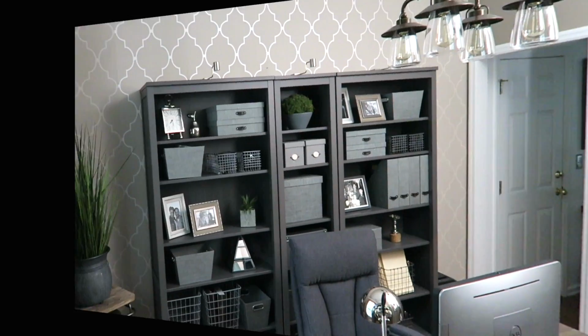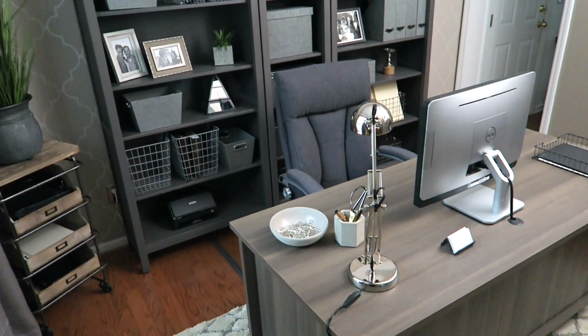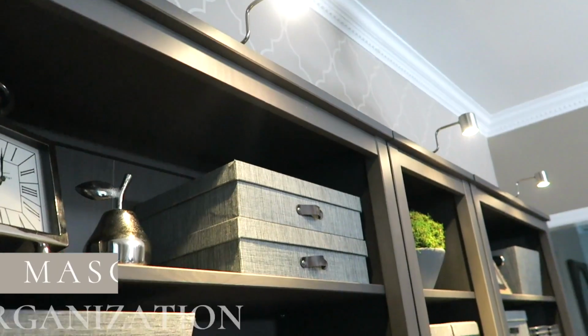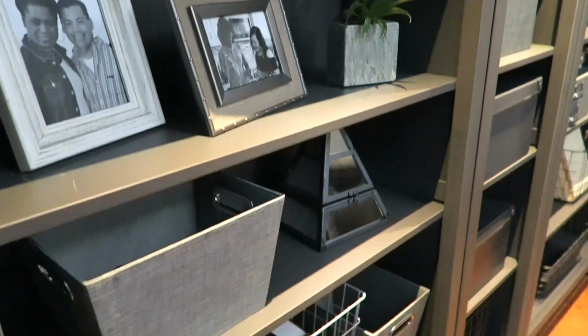You all know this as my home office. Well, no more. It is now Mike's home office. I made it over this weekend for him. I don't need an office at home. And so I want to share with you some masculine organization on how I put this space together.